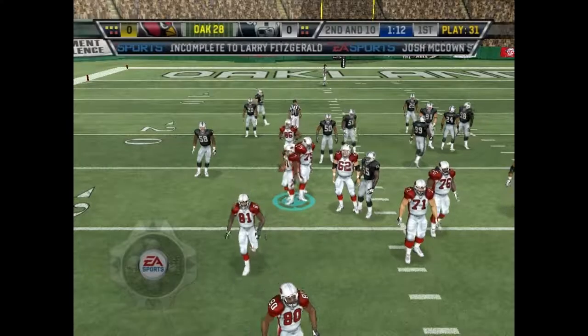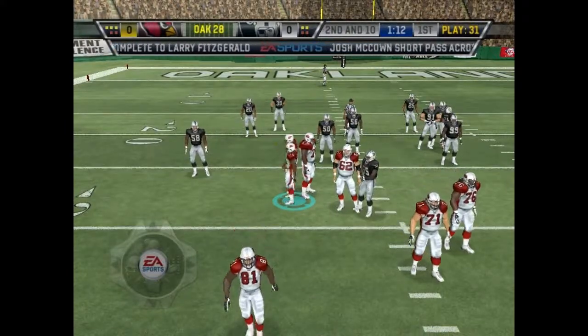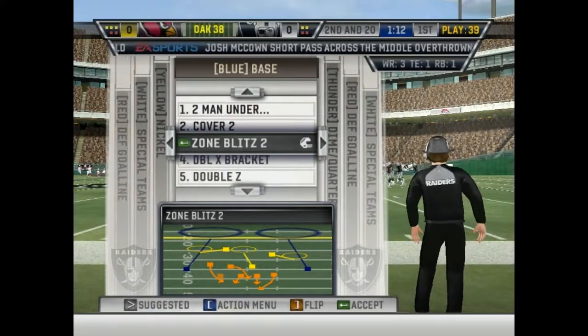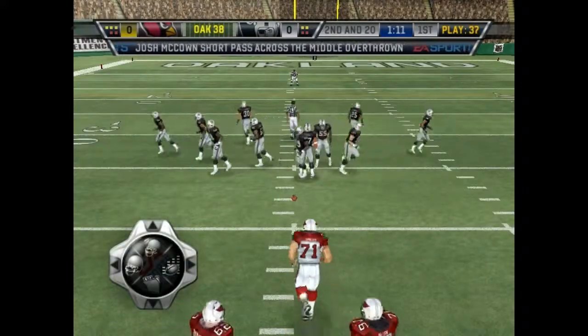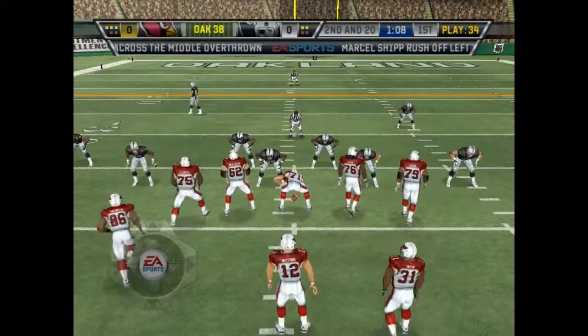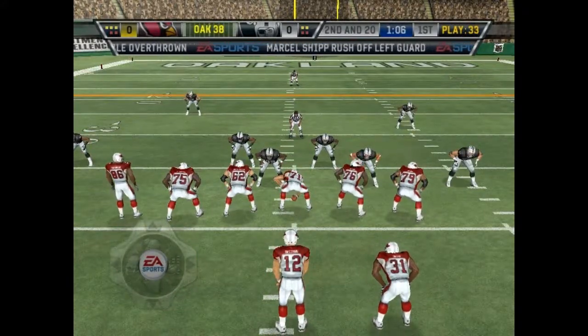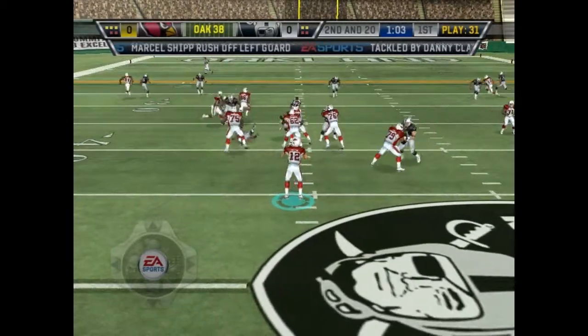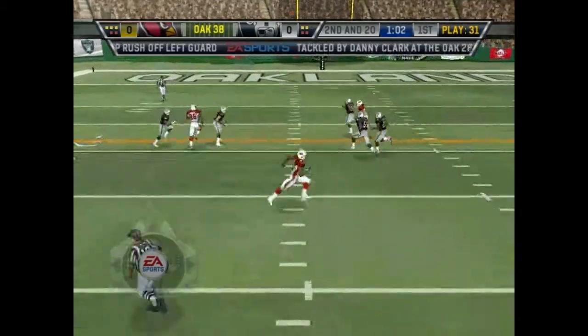Holding on the offense. Number 81. So it's second down now and 20 after the holding call on the offense. McCown under center now. Shipp alongside him, to his right. Back to pass now. McCown going to throw it over the middle.